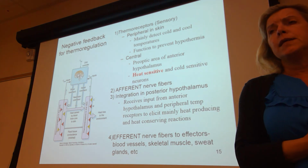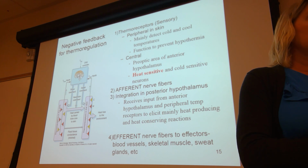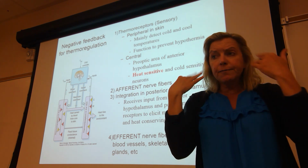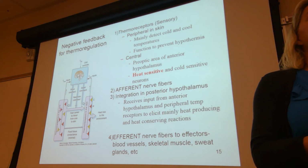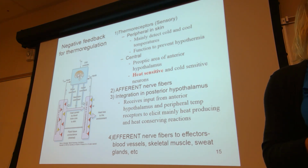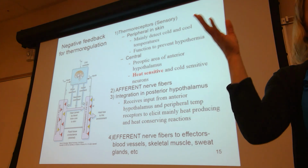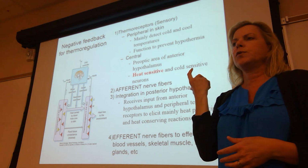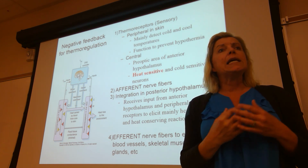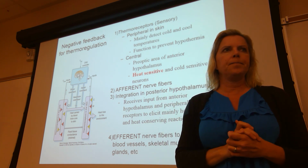The ones that are found in the hypothalamus are called your central thermoreceptors. Now, predominantly, the peripheral thermoreceptors are monitoring changes with respect to coldness. I didn't say exclusively, I said predominantly. Predominantly, the thermoreceptors that are in your hypothalamus are monitoring changes in warmth. I didn't say exclusively, I said predominantly.